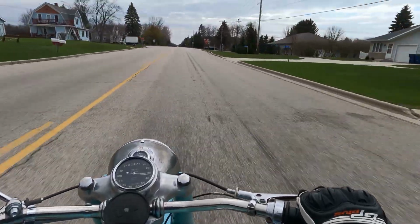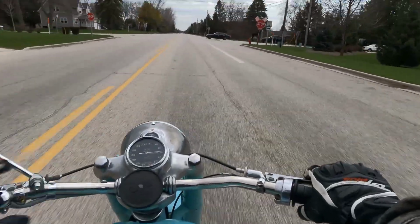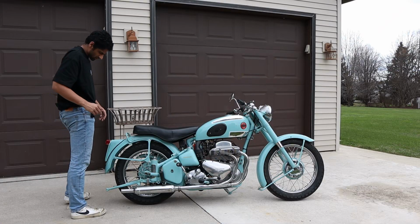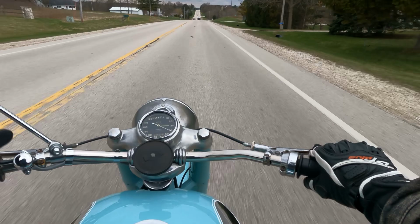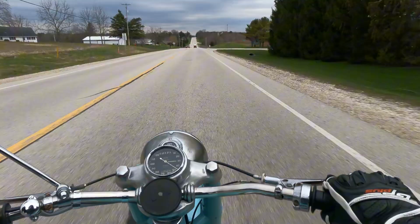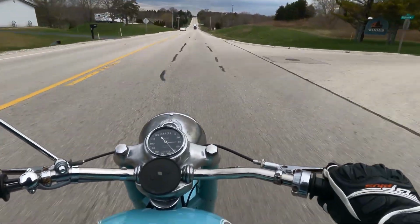I took the bike out yesterday for the first ever ride. I've done about 10 miles on it so far. We got the flat bar, no American style handlebar on this channel. All the American handlebars that are all the way up here immediately get taken off. We have a proper British bar on a proper British machine.